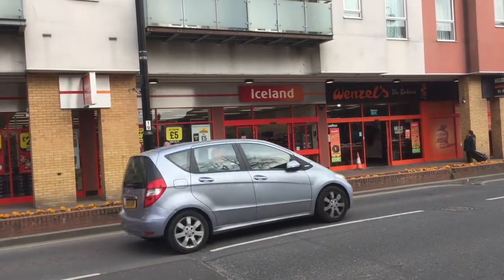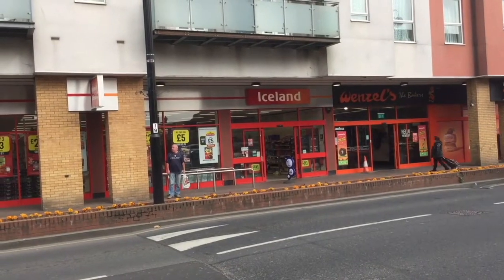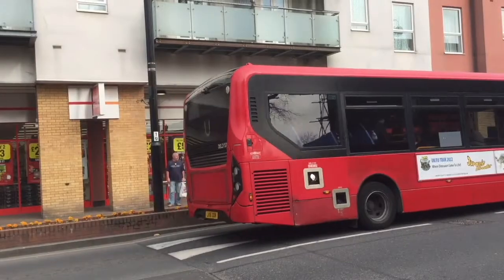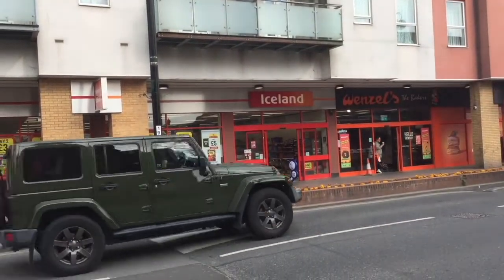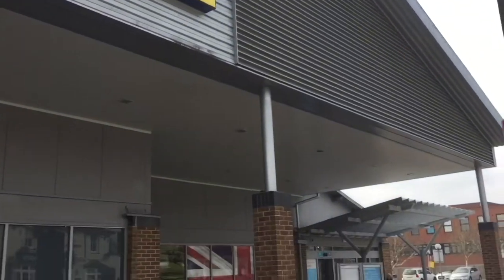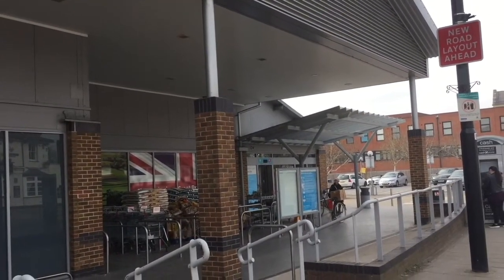There are no shortage of places to do your weekly shop. In Yiewsley, here we have Iceland. Aldi. And Tesco, where we're off to do our shopping.